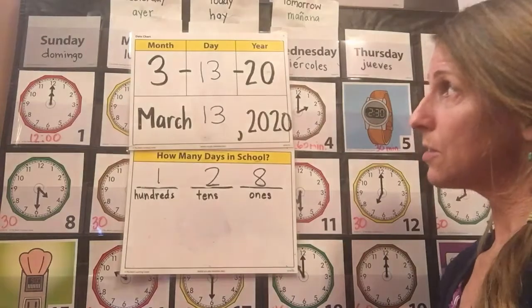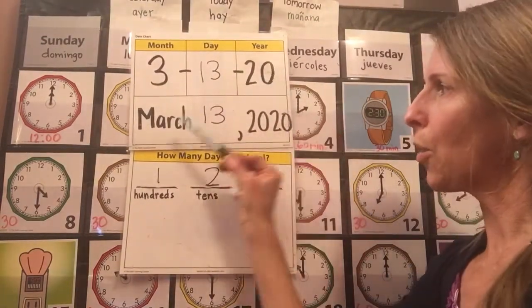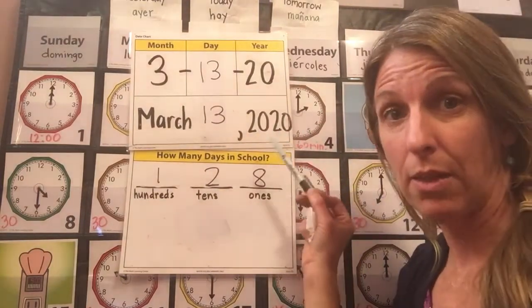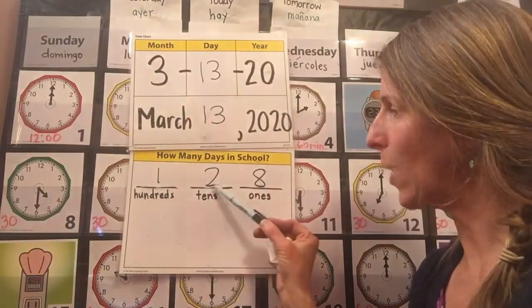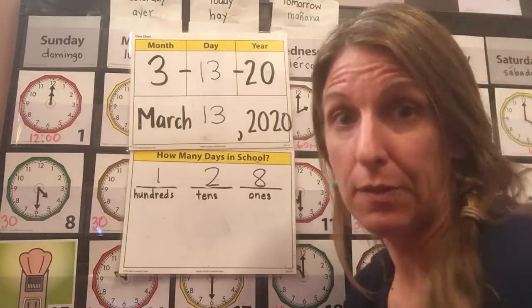When we were last in school, the date was 3/13/20, or March 13th, 2020. That was when we were together last. And it was the 128th day of school.